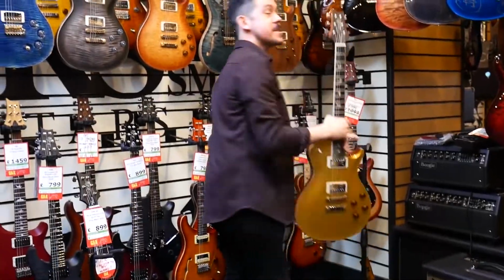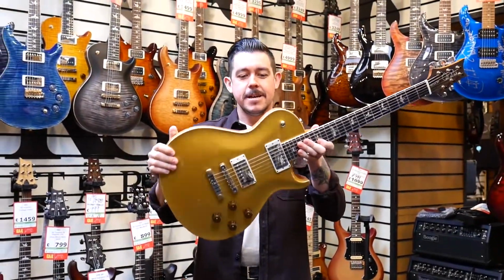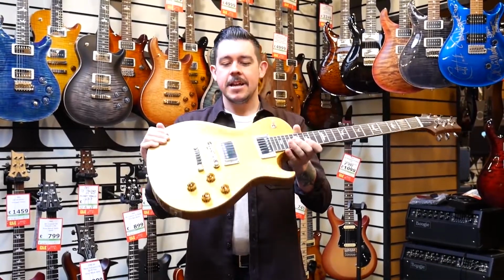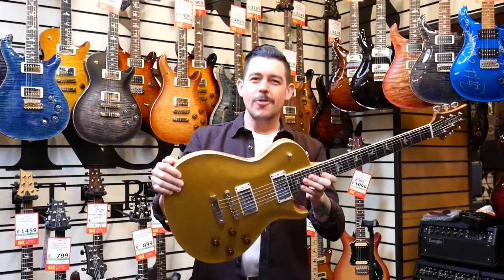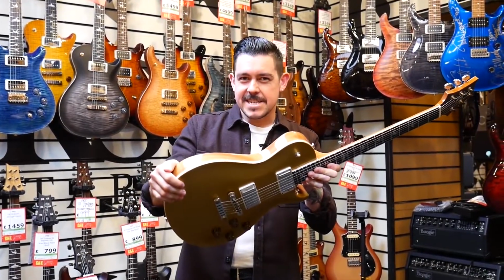Despite their recent foray into Fender-like body shapes, PRS surely are the most Gibson-y of all brands. Look at this, the McCarthy 594 is basically a gold top Les Paul. But then, PRS aren't really as rock and roll as Gibson. I don't know if there's anything a bit more rocky than this.